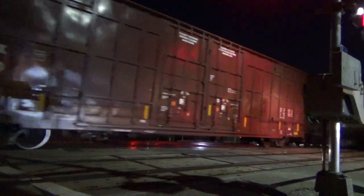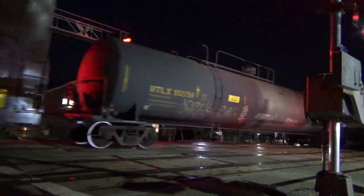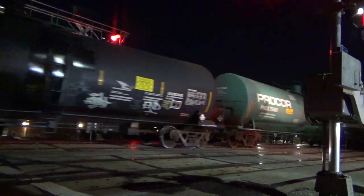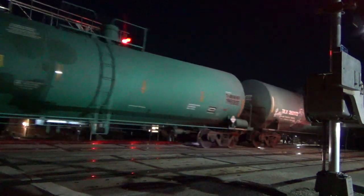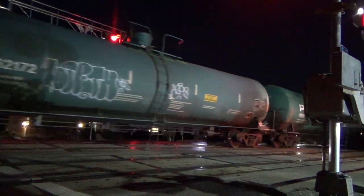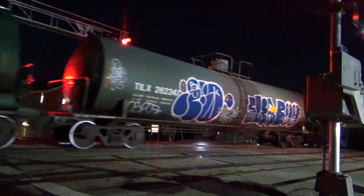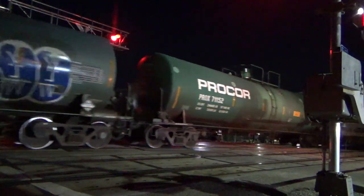I was like, don't block us over. I have my key on the other side of the car. My dad was on the other side. I was like, uh-oh, don't stop.